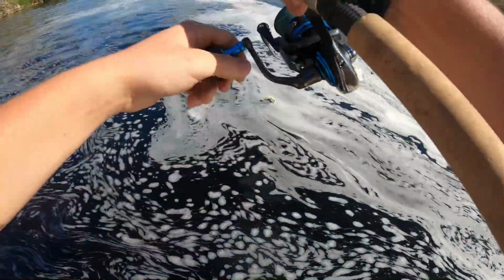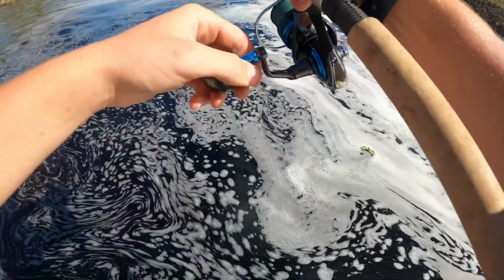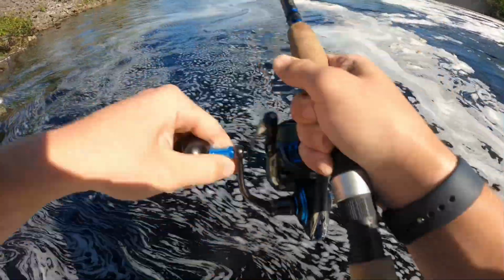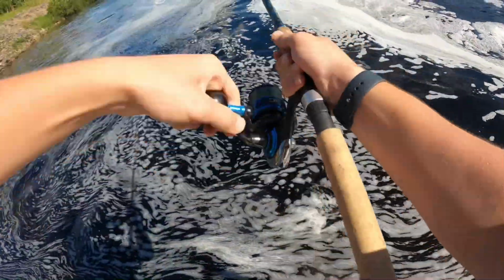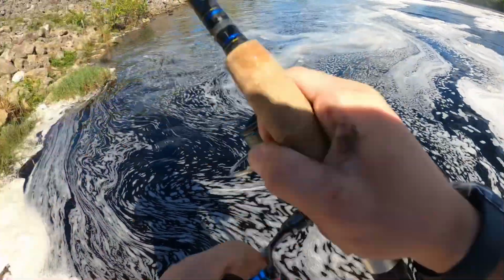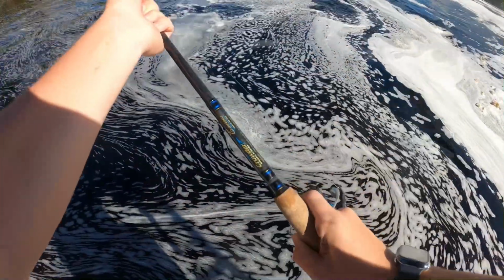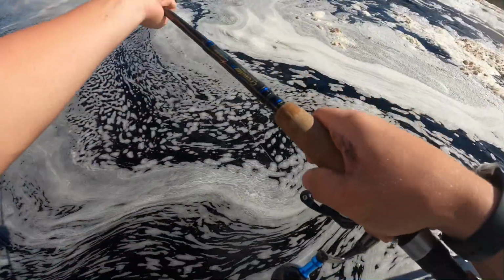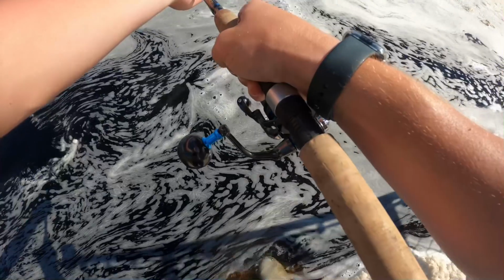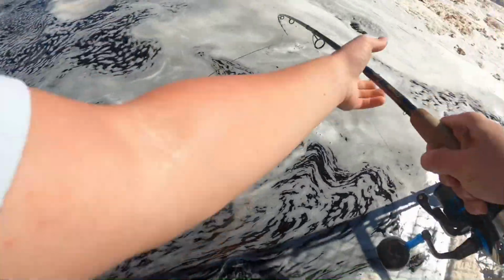Dom. Tarpon. All right, guys, got another nice tarpon on. Come here, bud. That's a nice one, Dom. Get the net, get the net. Hurry up, hurry up. Come here.